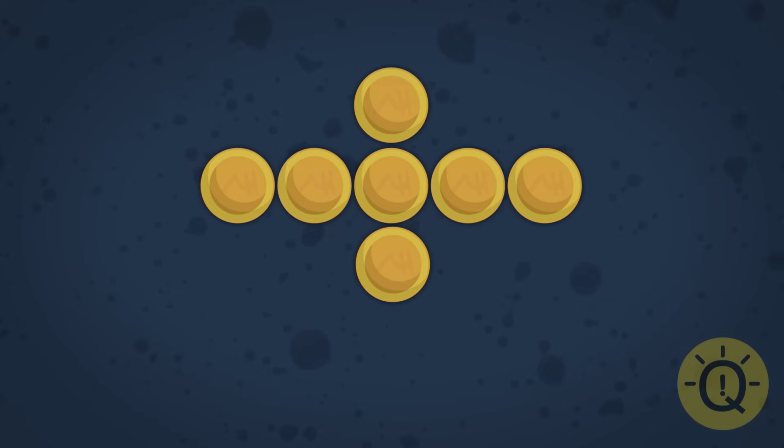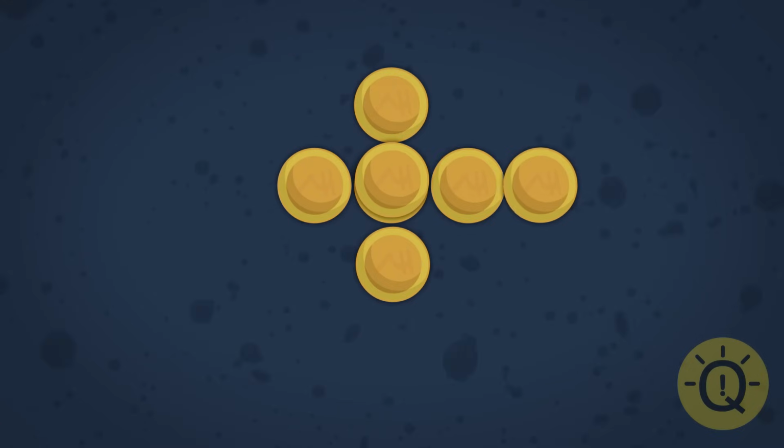You probably think that the number of coins is not enough to complete this task, but if we put a stack of 3 coins in the center, it becomes quite possible. Magic!